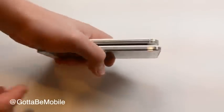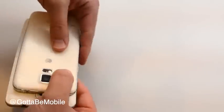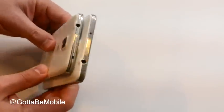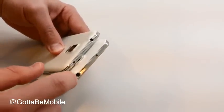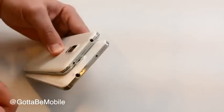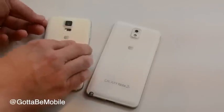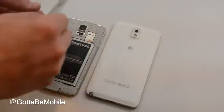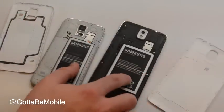We have the same similar silver band of trim, a little different design there as we go around, but pretty similar. Power button on one side, volume rocker on the other. And as we look at the top of the device, we have the headphone jack and IR port kind of on flipped sides there. From a design standpoint, you can take the back off of both of these, which gives you access to your battery.